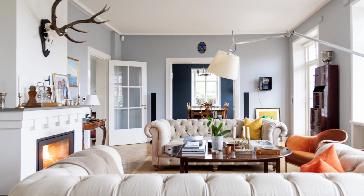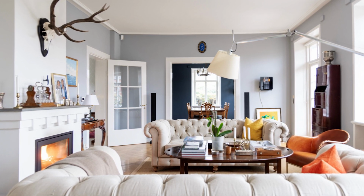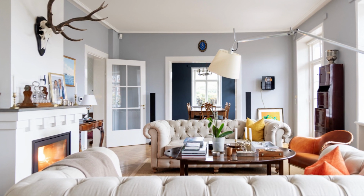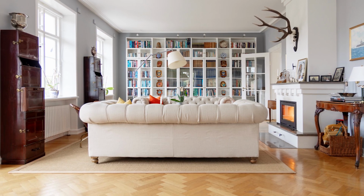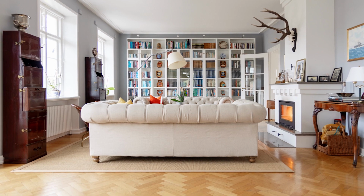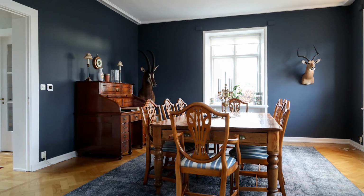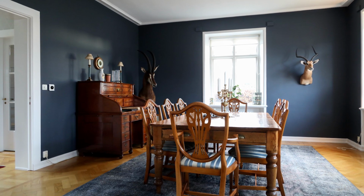The living room is bathed in sufficient natural light coming from two big windows and one glass terrace door. The opposite wall boasts a fully functional, impressive fireplace. This room has a direct access to the dining room, painted in noble dark blue color.